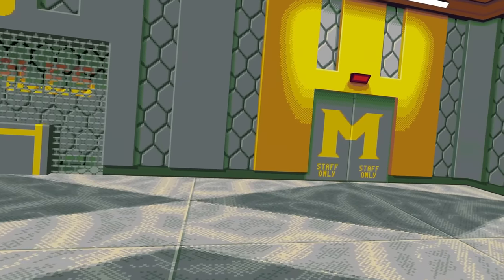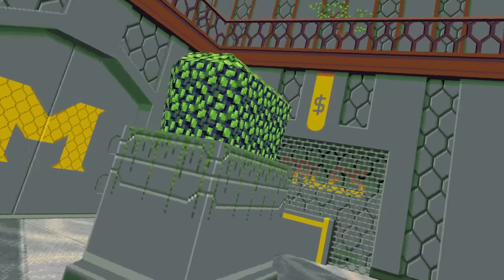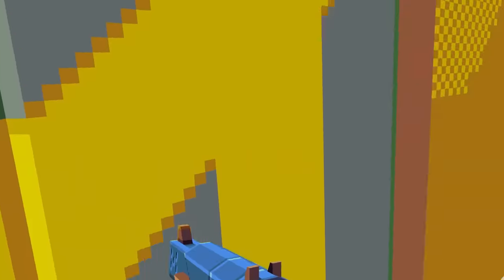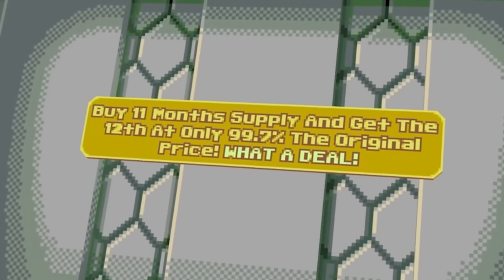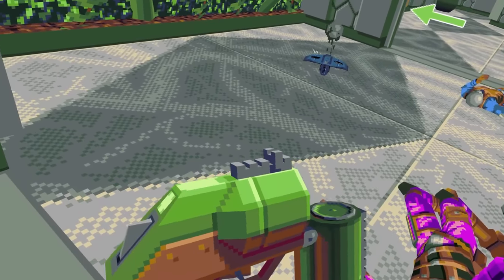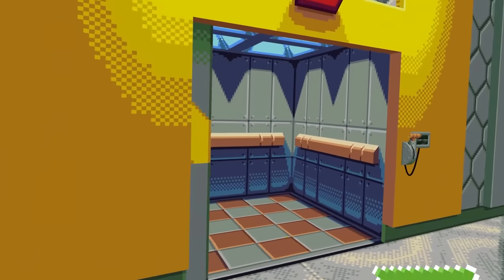Reception and sales. I missed that the first time. So we're in reception and sales. You start in the sewer, and then you go to reception and sales. Buy 11 month supply and get the 12th at only 99.7% the original price. What a deal. I just checked that. It didn't even, like, eject it. That's cool. All right, let's see what's next. I've never gotten this far before. I'm excited.